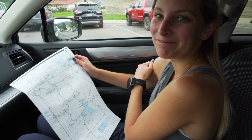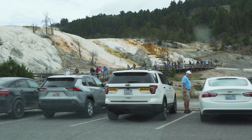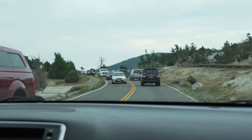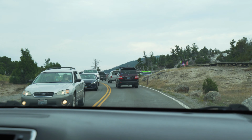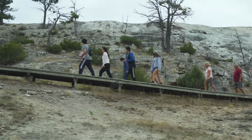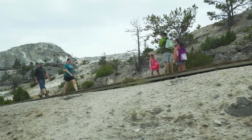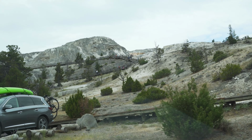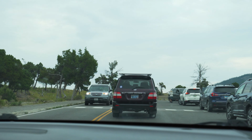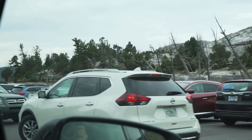Every area is different. This is how busy Mammoth Hot Springs is at lunchtime on a Monday. This is definitely a touristy area. And it seems to be changing every year. Like even Brian and I are noticing, it seems like there's less water. It looks pretty dry. So that's just kind of how the park works, you know, it's an active volcano. And things are always changing. So just know, if you're gonna do Mammoth Hot Springs, get here really early, because you will deal with this mess if you don't.